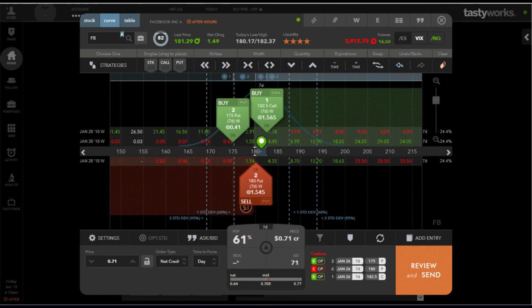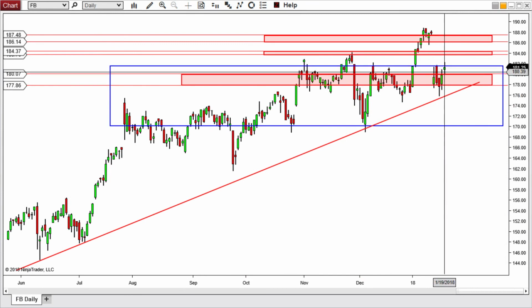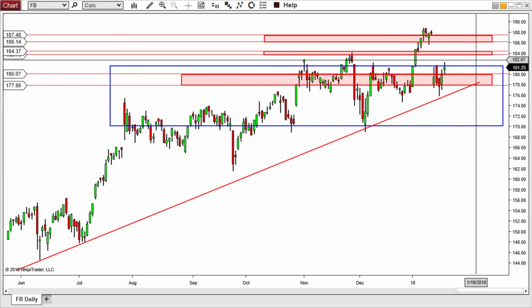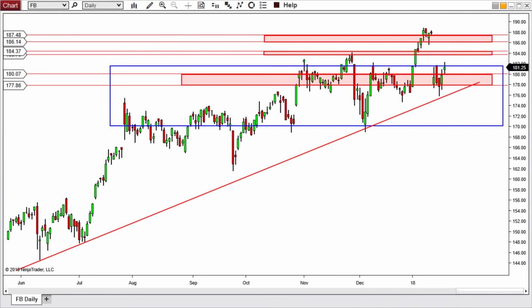So that's basically the option trade, and we're playing for the price to break above this trading range and move up possibly to 184 to 186 before the end of next week. It'd be nicer just to get up to that 184. So if it closes today at 181, a move to 184 is a $3 move for next week. So we could play for that. So that's basically the trade for Facebook.